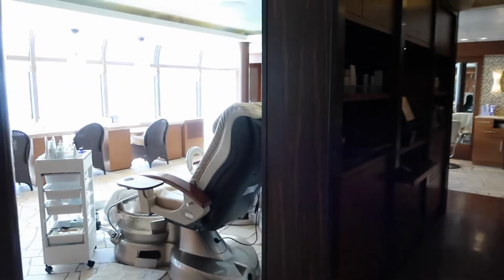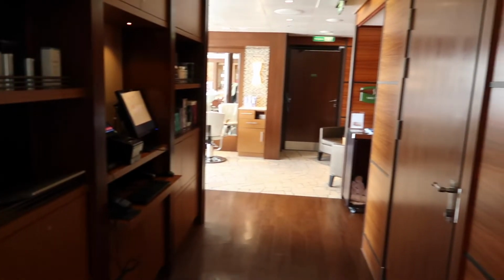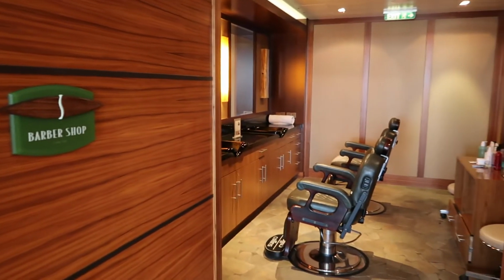And here we have the beauty salon and barber shop. So over on this side is the beauty salon, where you can get your nails done and whatnot. And then to the right is the barber shop.